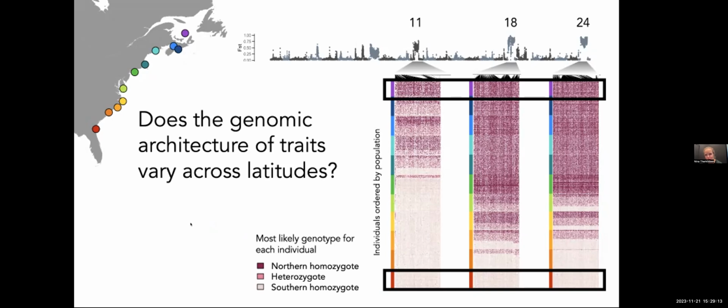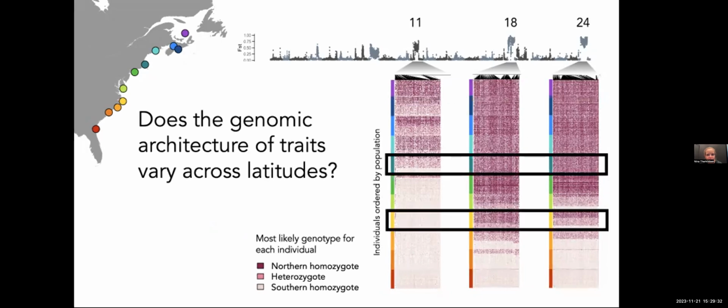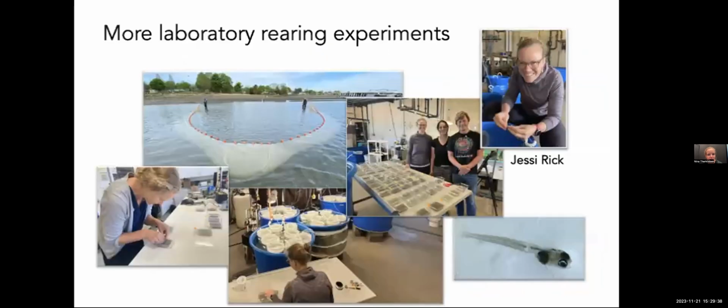So what does that mean? If we have these large effect loci that are not variable in certain populations, does that mean that it's a polygenic trait in those populations and a more large effect trait in the other populations? Or how much flexibility is there really in the genomic architecture of this very important locally adapted trait?